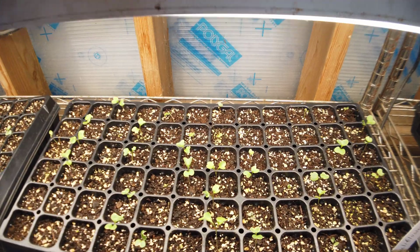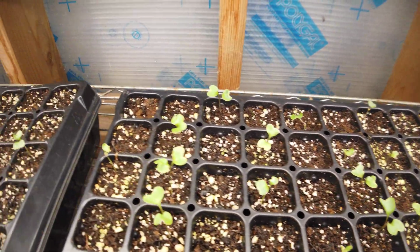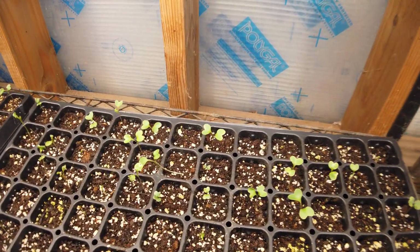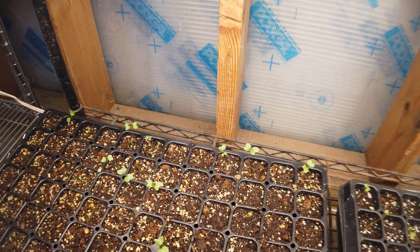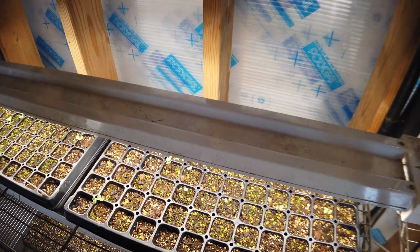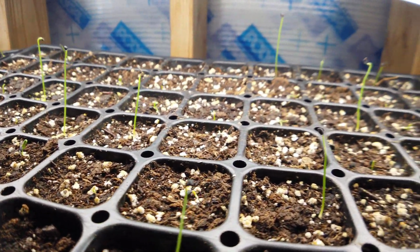Down here we have the cauliflower started. And we'll get these into the ground early in the season. More of the cauliflower. A few more of the cauliflower here. Some more of the red onions.